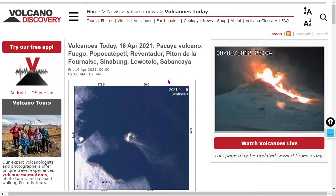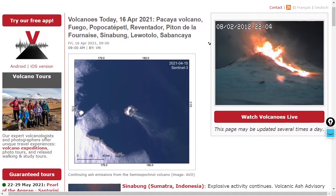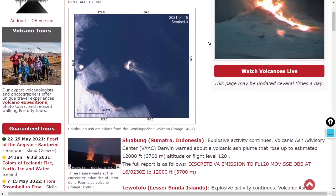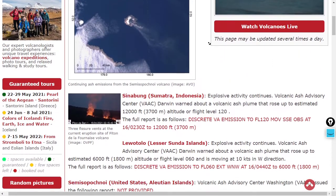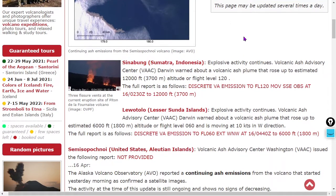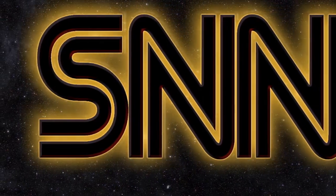Continuing on to volcanoes, we see smAsho in the Aleutian Island chain has been erupting. Let's check the whole list. Sinabung, located at Sumatra, Indonesia, exploding. A discrete volcanic ash emission, discrete enough to produce a 12,000-foot plume of ash.